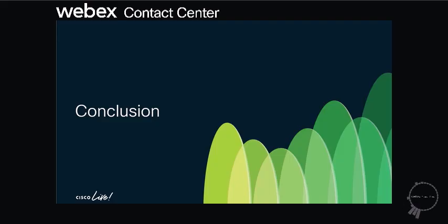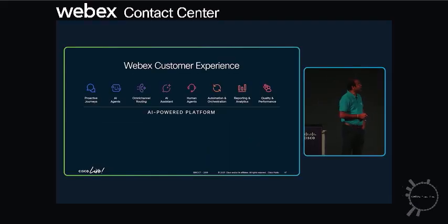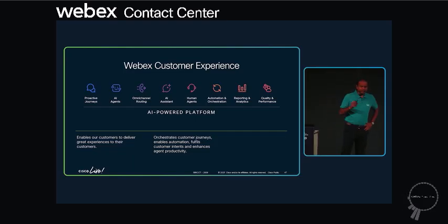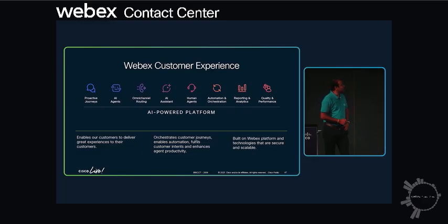So, conclusion, last slide. You saw that we spoke about the proactive journeys, the AI agents, how omni-channel routing and AI spread all across, all built using an AI-powered platform to enable our customers to deliver great experiences to their end customers, help you orchestrate customer journeys, enable automation, the right amount of automation that is needed to fulfill the customer intents, and enhance agent productivity. And lastly, all of this is built on a single Webex platform that is built with a technology that is secure and scalable.